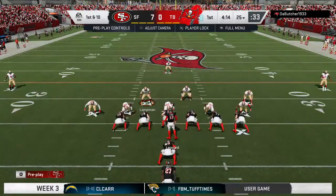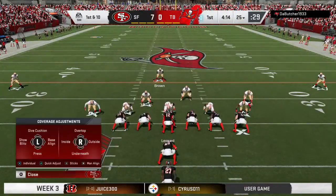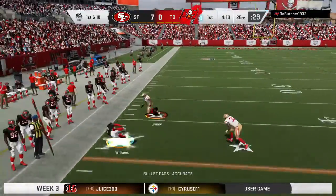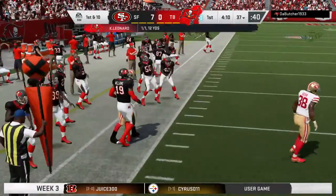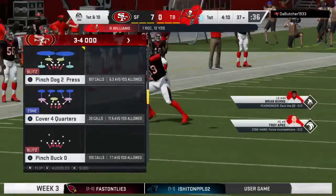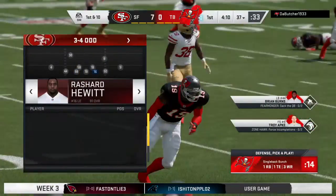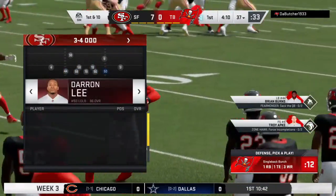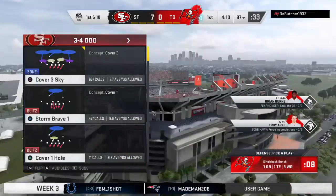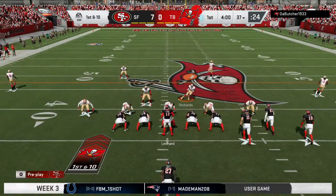On 1st down, Leonard. Well, this is caught by Williams. And he takes us beyond the 35 before going out of bounds. That's good for a Buccaneer first, a pickup of 12 yards. 1st and 10 at the 37-yard line. Line of scrimmage, the 37 on 1st and 10.